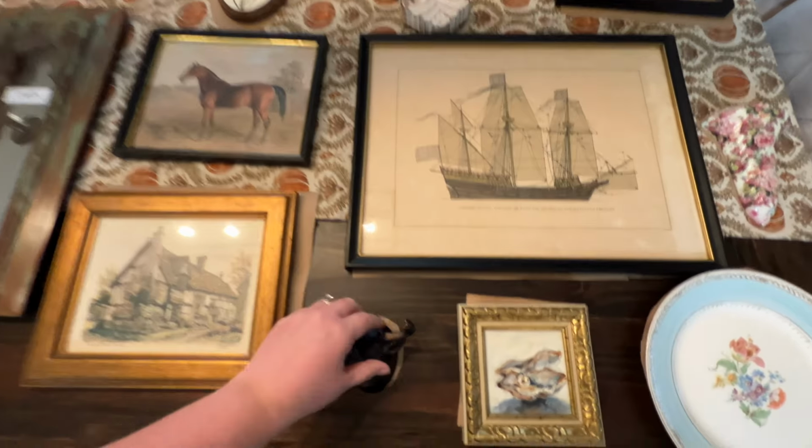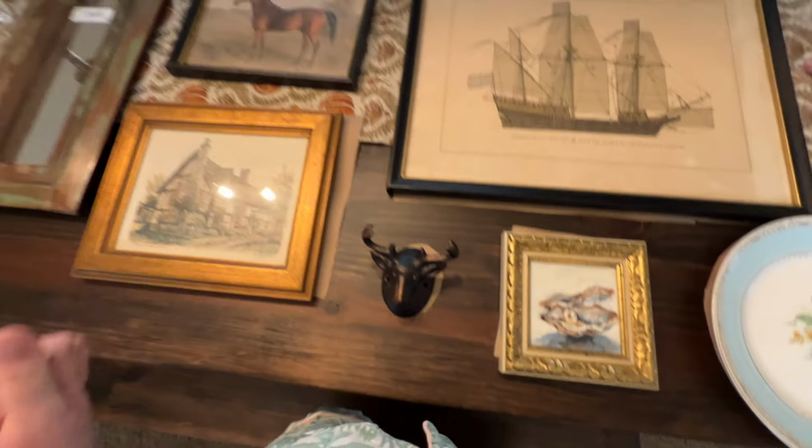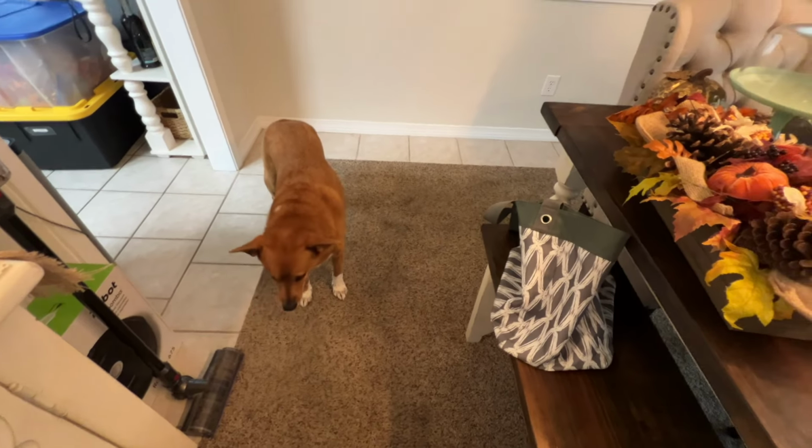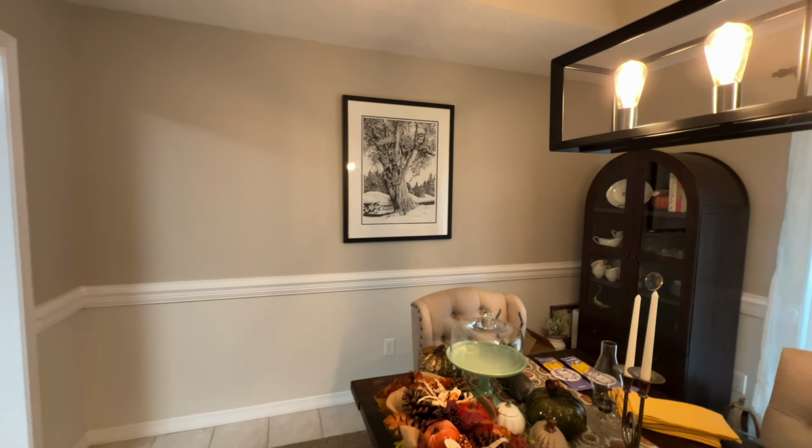All of the pictures, even this little one, has paper underneath it. The paper was kind of rolling on the corner, so I put it underneath. Next step is to lay it out on the wall, tape the little brown papers up.